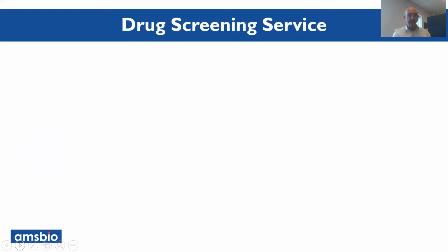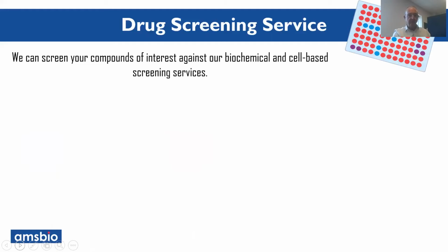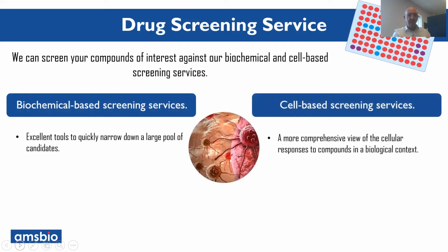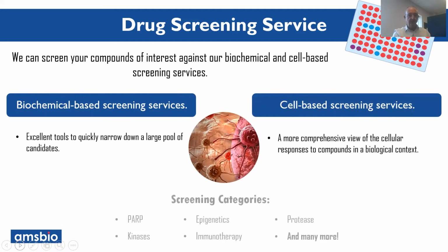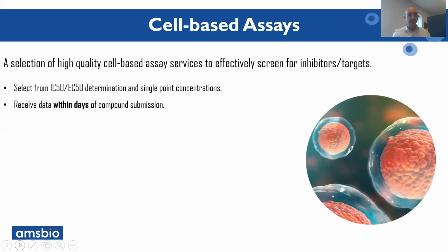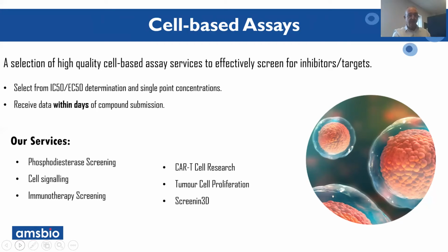Our drug screening service initiates from looking at compounds of interest and biochemical screening, but additionally we have cell-based screening services. Quick turnarounds are important. Some of the targets we are experienced in include PARP, epigenetics and kinases. In our cell-based assays, a selection of high quality cell-based assays are available to look at IC50s and EC50s of inhibitors and targets, to get a fast turnaround of your compound. We've done cell signaling, immunoscreening, and importantly, screening in 3D.